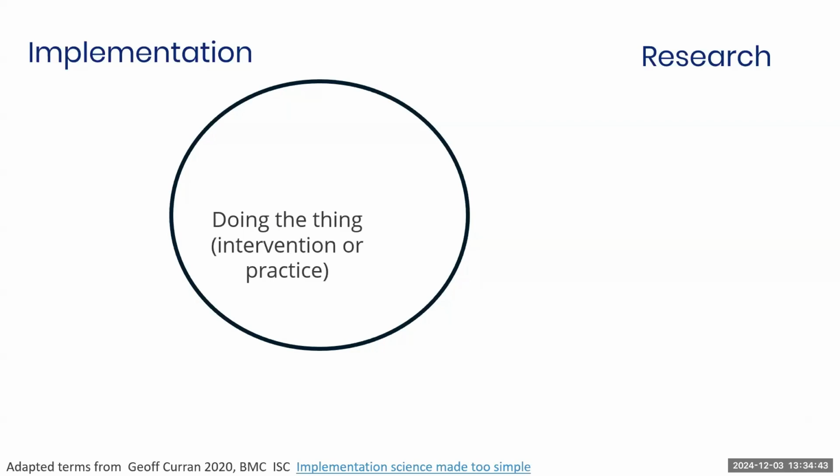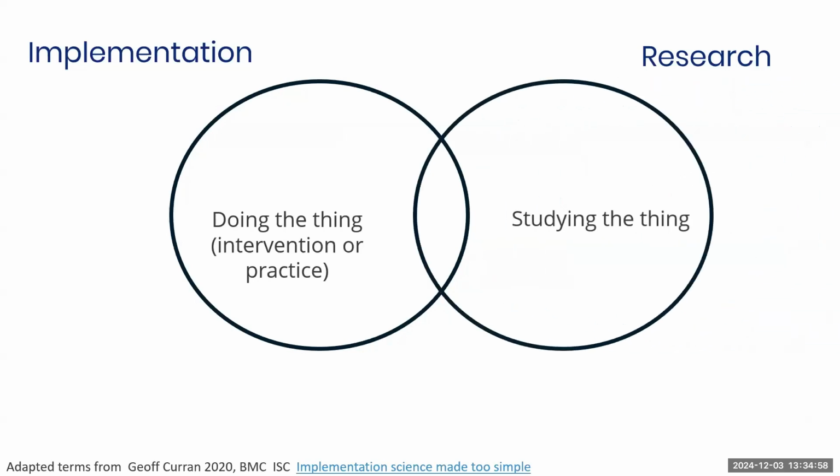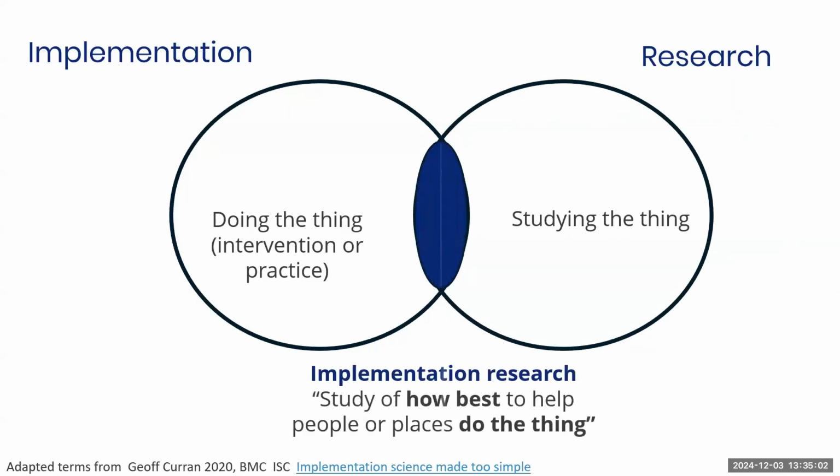That's the simplest definition. So if we go to the next slide, one of the papers that can be really useful if you want to start out on this is this great paper by Jeff Curran about implementation science made too simple. And he talks about implementation as doing the thing. And then research, if you click the next bullet, has studying the thing. And then if you click again, what we want to do is to align those. So implementation research is the study of how best to help people or places do the thing. I love this, and maybe I'm a simple pediatrician, but to me this makes a lot of sense.